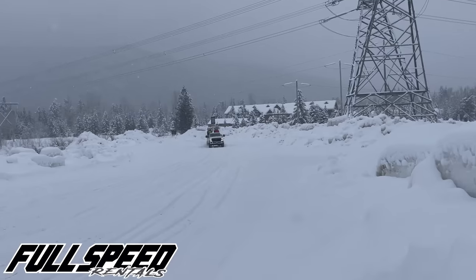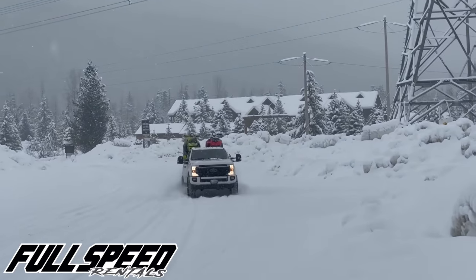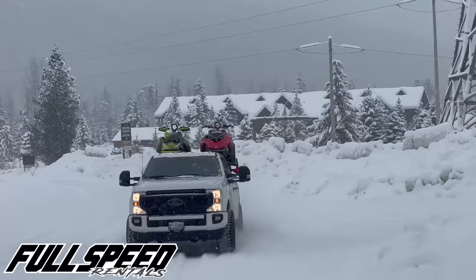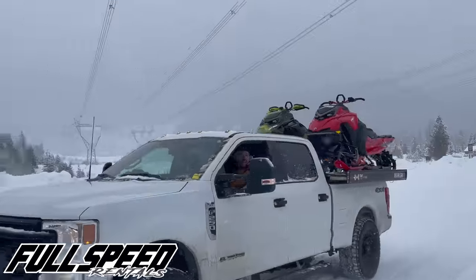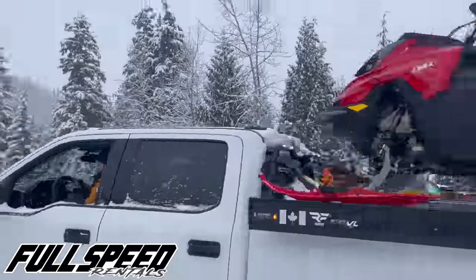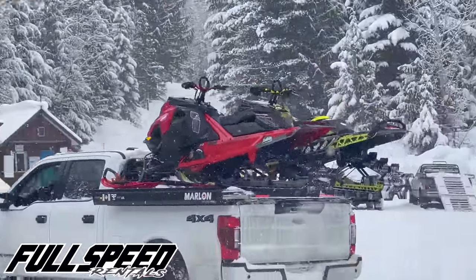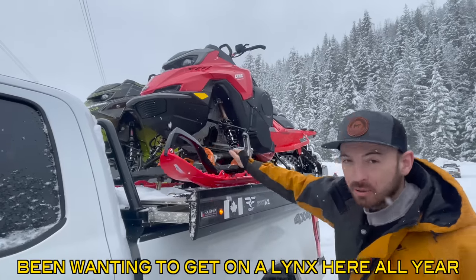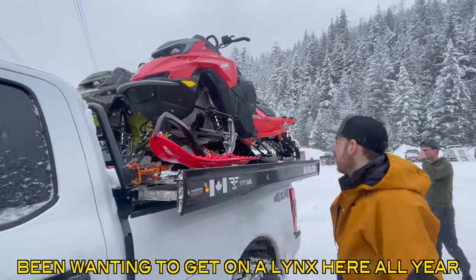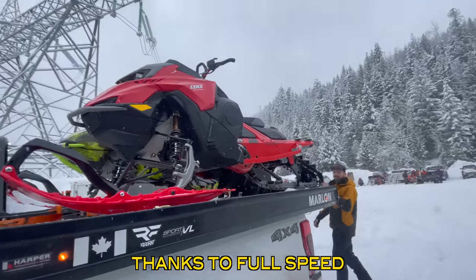Jerry's are itching to get at it, and this guy finally shows up with... what the hell is that? A Swedish product in the DC backcountry. Been wanting to get on a LYNX here all year, and today it was available, so here we are. Thanks to Full Speed.